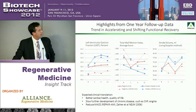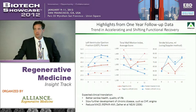And then when you look at the sickest patients here, those with LVEFs below 45%, the improvement is even greater. Wall motion, where you want to see a decline, we saw substantial improvement over the registry group over a 1 year period. And then in stroke volume, the same basic theme. And again, this will translate into clinical benefit when you look at other clinical outcomes such as MACE, et cetera, which is what we would do in our next study.